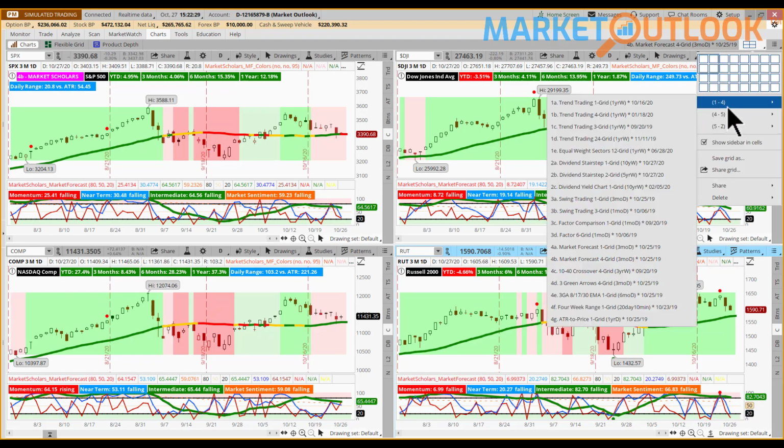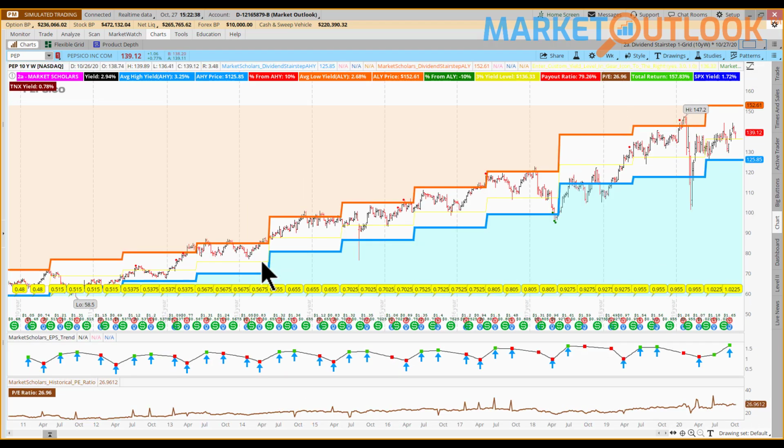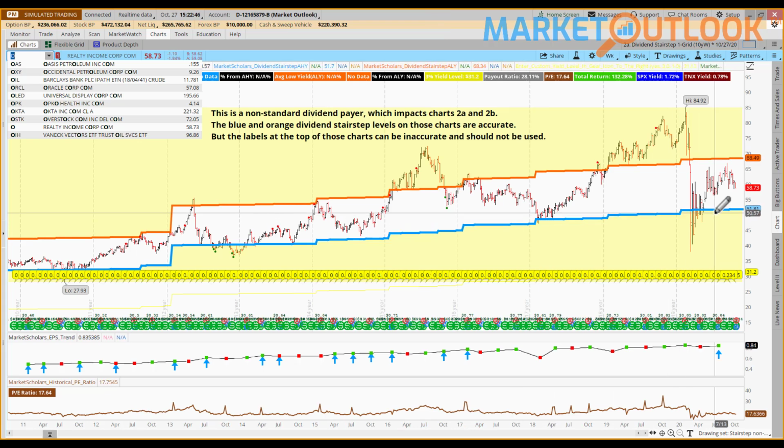Basically, the new dividend stair-step charts are now going to allow for us to see the overbought and oversold zones on non-standard dividend payers as well. So for instance, Realty Income is a non-standard dividend paying company, and this is one that pays a dividend every month as opposed to every quarter. So it used to be hard for us to get a sense of things with the way that the thinkscripting worked here, the programming language that we're using.